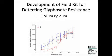This is an example of glyphosate-resistant Lolium rigidum. On the y-axis is shikimate accumulation, and on the x-axis are different concentrations of glyphosate. The blue line shows shikimate accumulation in a susceptible biotype, and you can see that it accumulates fairly rapidly, whereas the red line is the resistant biotype. This particular biotype is an uptake or translocation-based mutant. At low concentrations, around 10 micromolar, there is a clear difference between the resistant and susceptible biotype in shikimate accumulation, whereas at high concentrations this difference disappears. We utilize these differences in order to screen for resistance.